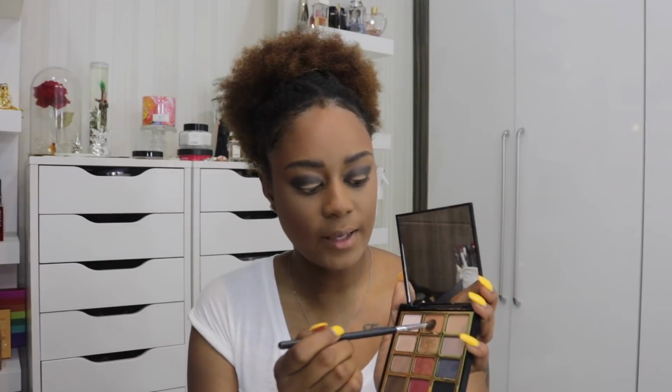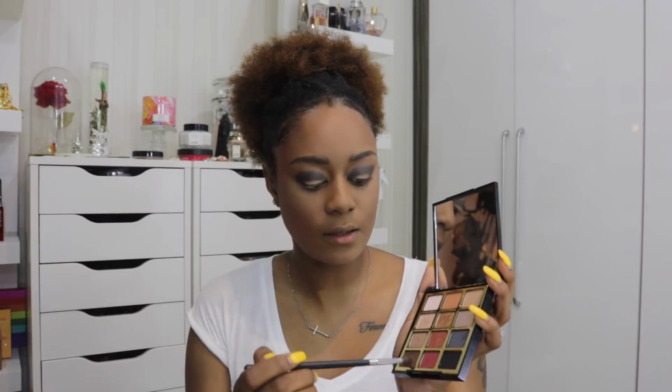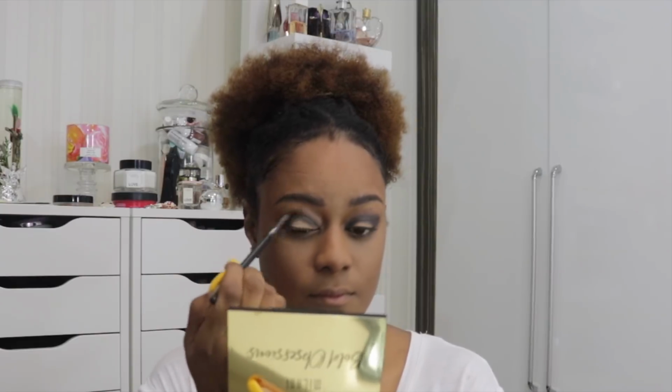Going in with the Morphe M506, I'm gonna go back into Sweet as Honey, and I'm gonna mix it with the darker brown, and I'm just gonna blend out that black. Working with blacks is really tricky for me, because if I don't get the blending right, ain't no telling.